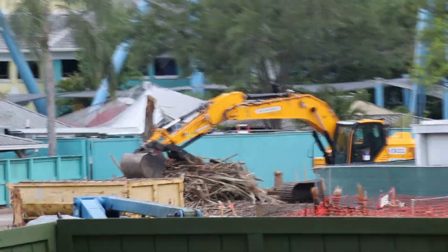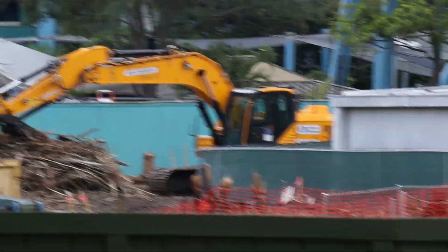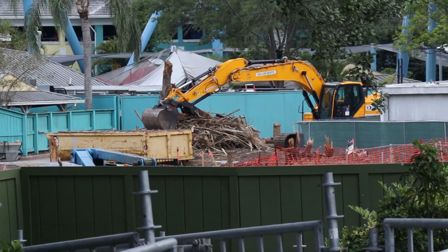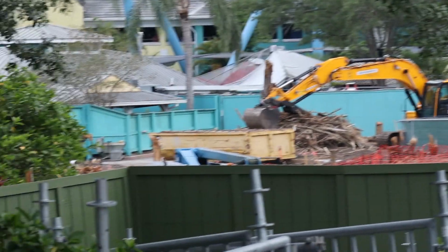Here's some of the land clearing from the sea lion area. You can see it. Giant crane, lots of land clearing going on. There's another view from a little higher up. You can see a little bit more going on.